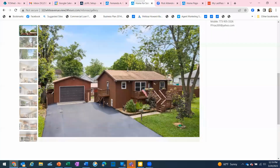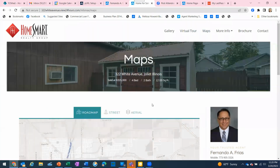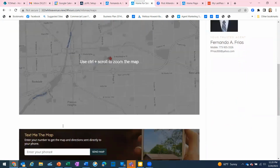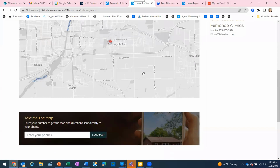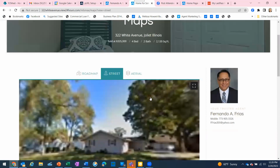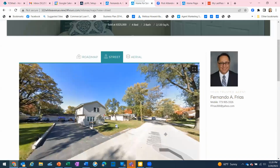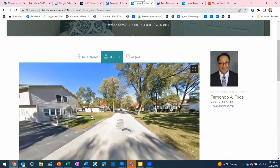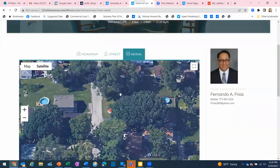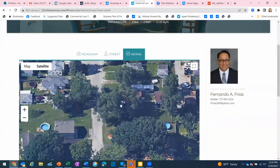You're also going to see that it has a virtual tour with music. It has maps. If somebody wants to go from virtual to actual, they want a road map, they can get a MapQuest by just putting in their phone number down below and clicking send. They can also get a street view where they can use their cursor to look around, as if they hop in the car and drive down the street to see what the neighborhood is like. They can even do an aerial view and fly over it like it's a helicopter and see what's going on in the neighborhood. Seems like it's a pretty beautiful, nice residential area.